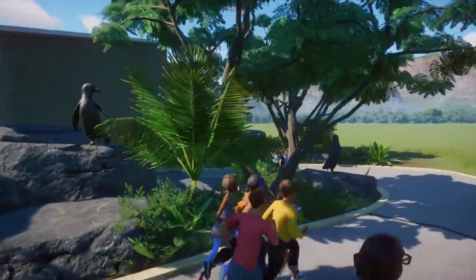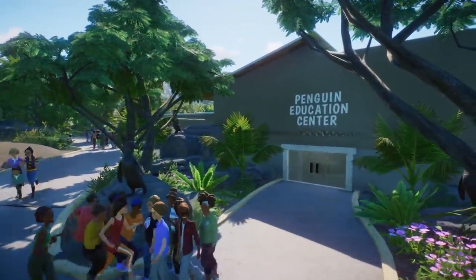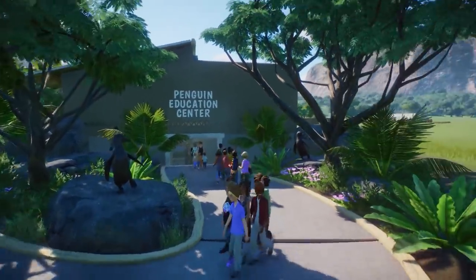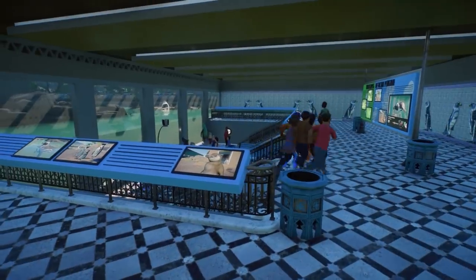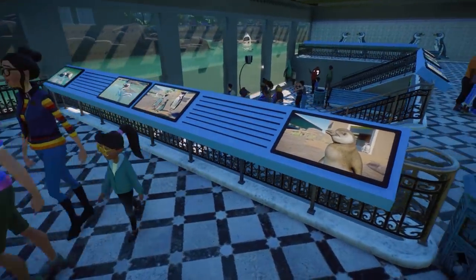So then we go to the educational center right over here. It uses statues just to make it a little bit more interesting. And let's go inside right over here. Obviously, we go through these doors. Look at all these signs. I think it looks just super cool.